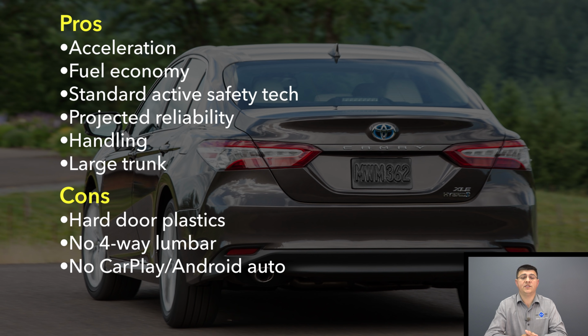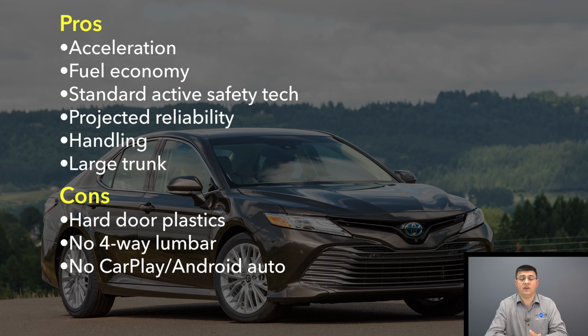That no compromises description applies to every aspect of the Camry Hybrid, especially when you're comparing SE to SE Hybrid or XLE to XLE Hybrid, because the handling in the XLE models is almost identical to the regular 4-cylinder Camry. The wide 235 width tires and the retuned suspension definitely give the Camry Hybrid a sporty feeling that it's never had in the past. On the downside, we don't find 4-way adjustable lumbar support on the driver's side in any of the Camry models, and that is something that we're starting to see in mainstream midsize sedans.